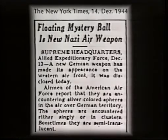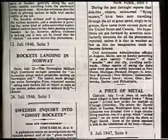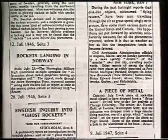On the 14th of December 1944, the New York Times published the first of the UFO news stories. Floating mystery ball is new Nazi air weapon. It was disclosed on December the 13th by the Supreme Headquarters of the Allied Expeditionary Force that a new German weapon made its appearance on the Western Air Front.